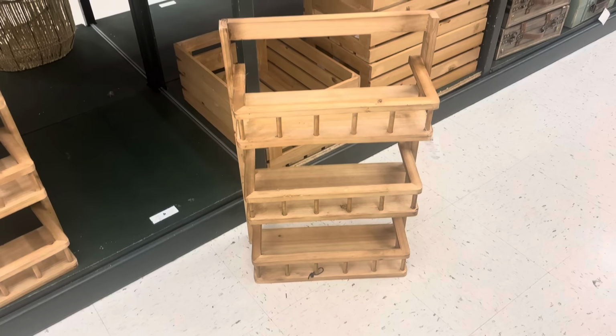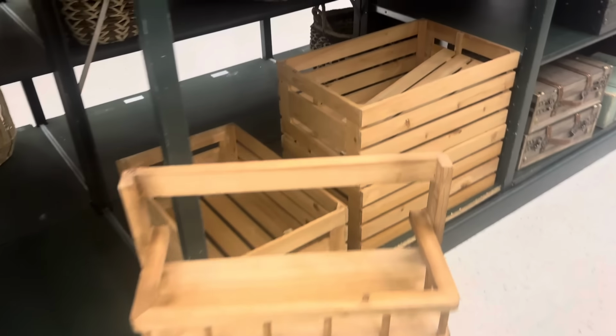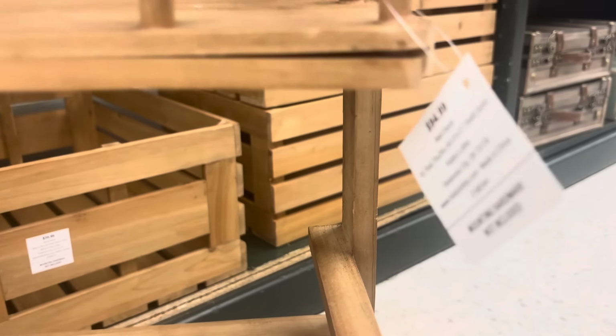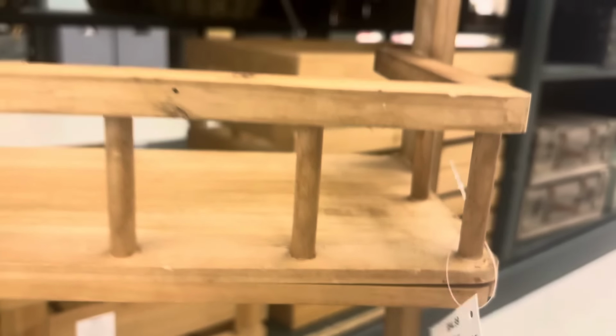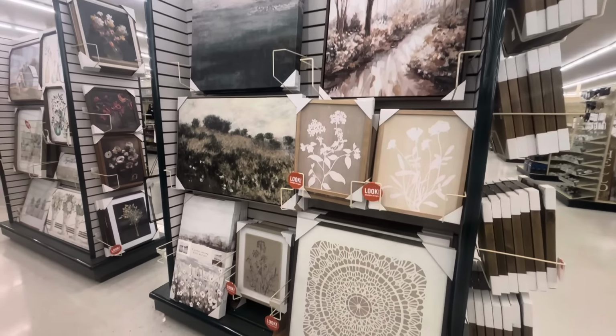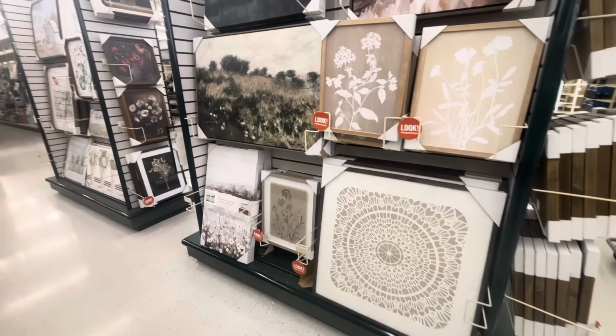I decided to pull this shelf out and take a look at it because I have been looking for something to display my holiday mugs on, and I thought this might be really cute. I was envisioning all my Santa mug collection with some greenery up on the coffee bar. I don't know, I thought it would be cute, but it was kind of pricey.